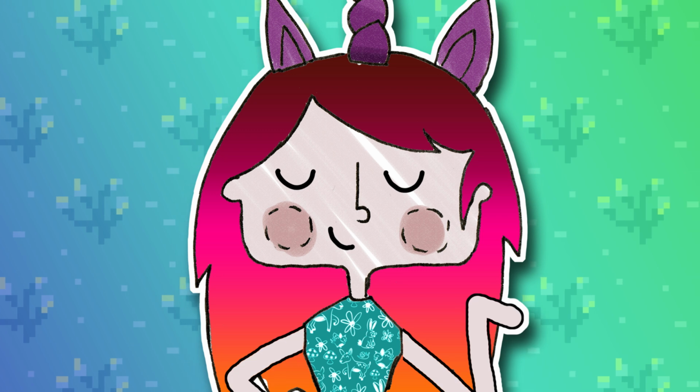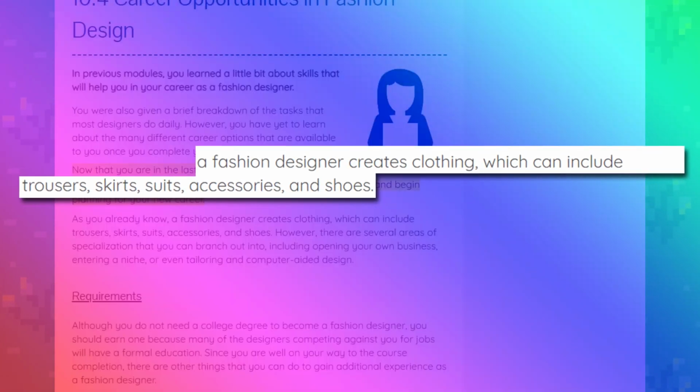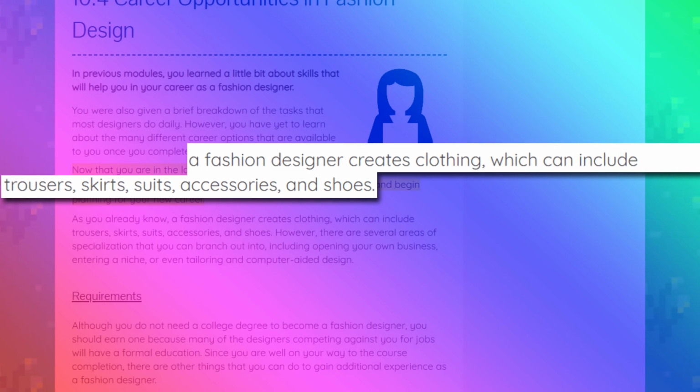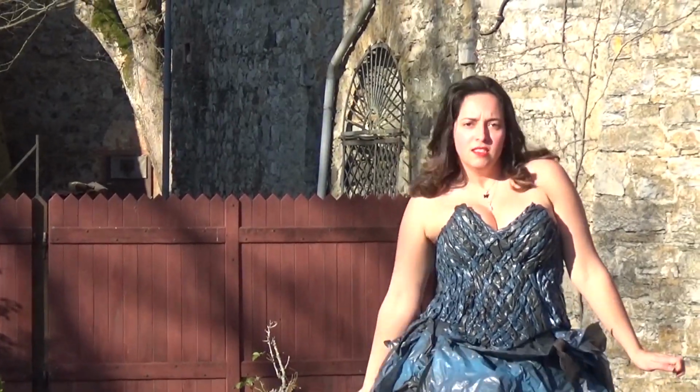But for me, la pièce de résistance inside this 10-module course was this sentence over here. Check this out! A fashion designer creates clothing, which can include trousers, skirts, suits, accessories, and shoes. Thank you for explaining to me what clothing is instead of focusing on what matters, like, for example, market research or how to make a business plan. Or you know, I might get confused and just go out in the wild dressed in paper or plastic bags. Who knows?